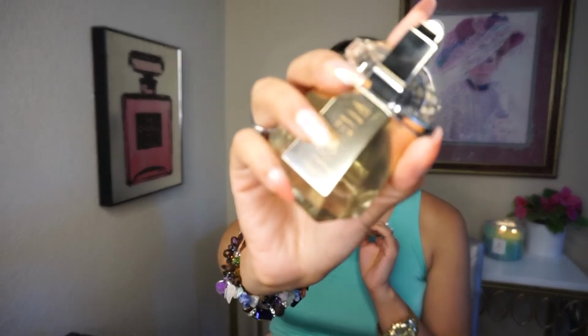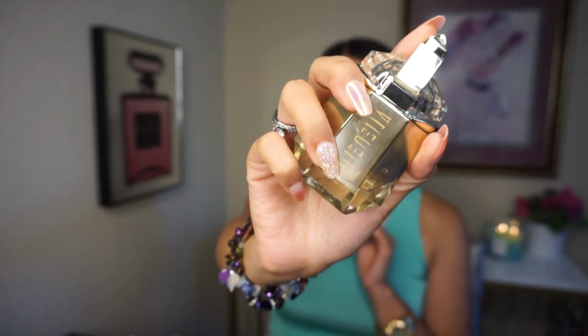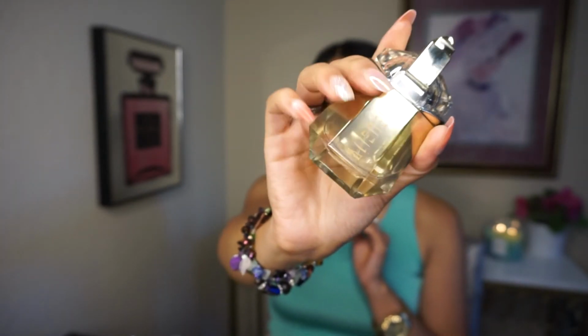Okay, so this is the next one. This is Alienmoogler. Is it? I don't know, but this is a goddess one, and I recently just picked this one up not too long ago. I got the small bottle just to try it, but the notes for this one are sparkling bergamot, jasmine, and vanilla. I feel like this is so beachy in my opinion, just because it has bergamot.